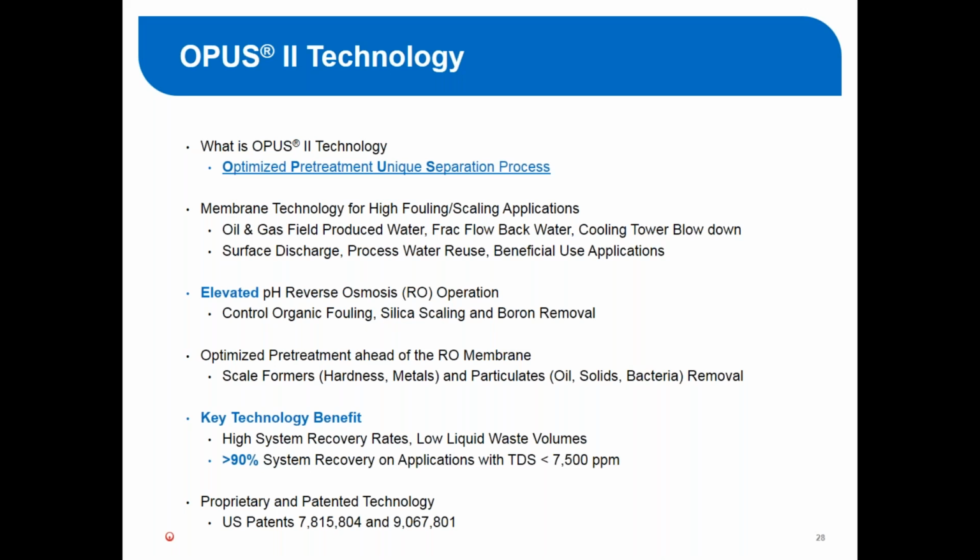So OPUS is an acronym, just like ROS. It stands for Optimized Pretreatment Unique Separation Process. And we developed this technology for high fouling and scaling applications, very dirty waters that have a lot of hydrocarbons in them, like oil and gas field produced water, frac flowback water, and also other challenging waters like cooling tower blowdown waters. So it's designed to treat these very challenging chemistry wastewaters associated with the oil and gas industry. And then the product water can be used for surface discharge to a river, process water reuse for, say, steam generator or boiler feed water, as well as beneficial reuse applications like irrigation.